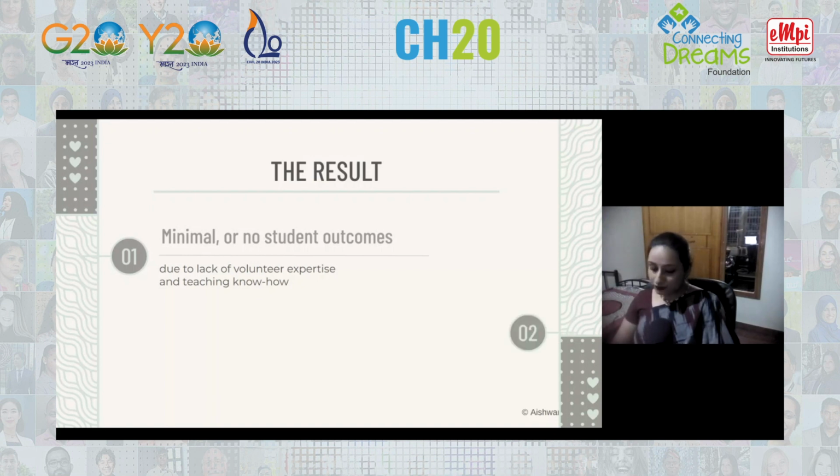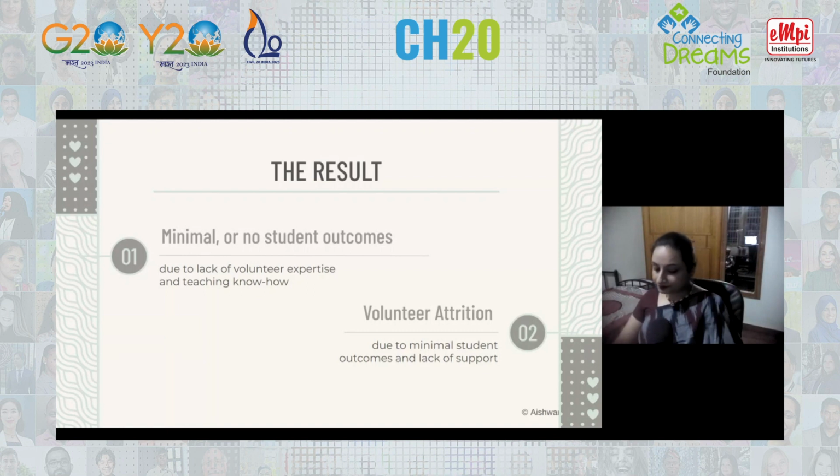The second obvious result is volunteer attrition. See, when a volunteer has come to make a difference, how long can they sustain their motivation when they're unable to make a difference or they're able to make very little difference? I would in fact argue that the better teacher a volunteer is, the faster they will realize that enough progress is not being made and the faster they lose inspiration.